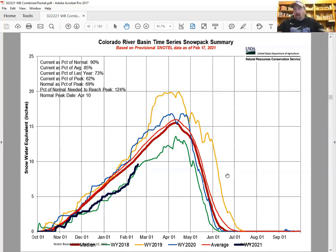So again, we'll be coming in front of the board on the 15th of March. And at that time, I think we'll be able to have a much more in-depth conversation about where we sit. I'd say right now, though, we're optimistically hopeful that we're going to have a decent runoff.